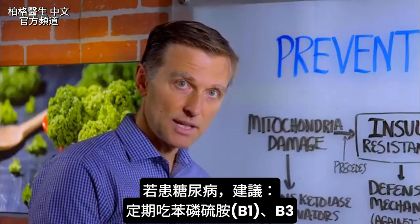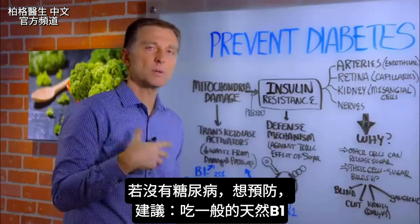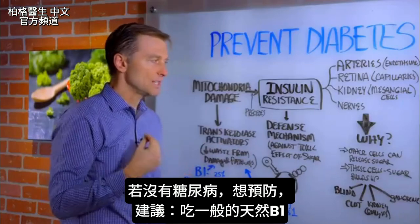So if I had actual diabetes, I would be taking benfotiamine and B3 on a regular basis. If you wanted to prevent it and you didn't have diabetes, I think you'd be fine with the regular B1, but make sure it's natural.